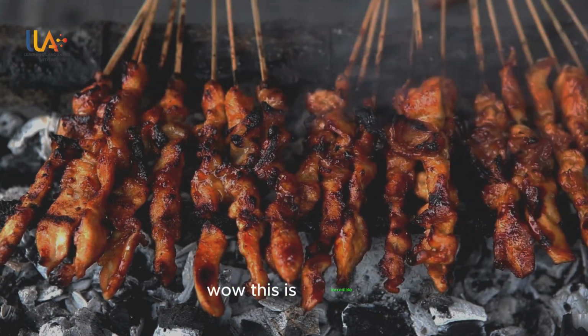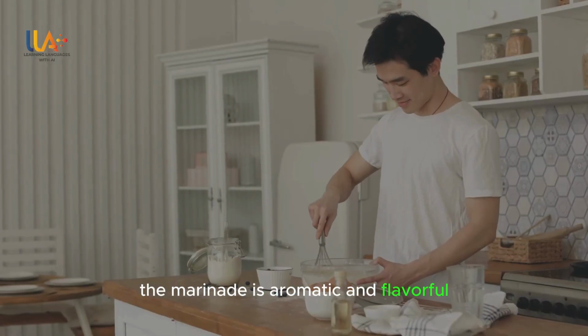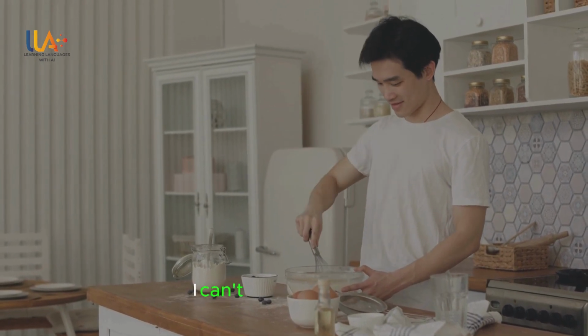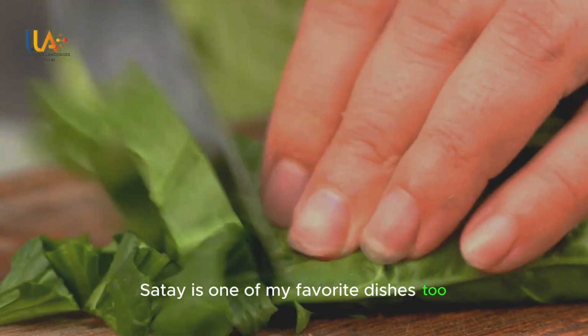Wow, this is incredible. The meat is tender and succulent, the marinade is aromatic and flavorful, and the peanut sauce is rich and smooth. I can't get enough of this. I'm happy to hear that. Satay is one of my favorite dishes too.